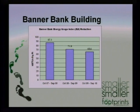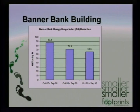And to compare the usage, I'm using this energy usage index. It's in units of 1,000 BTUs per square foot. And if you're familiar with that, you take the electricity and you convert it to BTUs. You take the natural gas, convert it to BTUs, and in this case they had geothermal hot water, and you convert that to BTUs. You add them all together and divide by the square footage of the building. And it's a good way to compare buildings to buildings, and it's a good way to compare buildings over time, because it's based on an annual basis, and you can track buildings over the years, and you can see if you made changes.